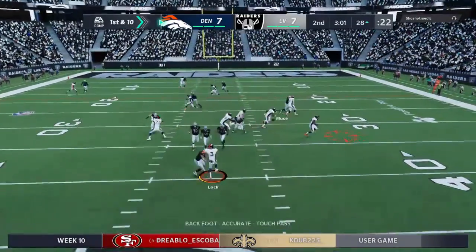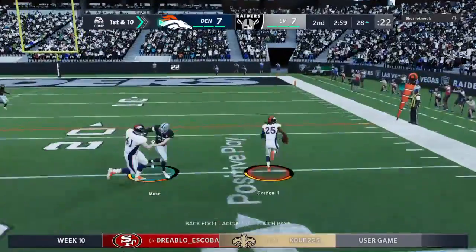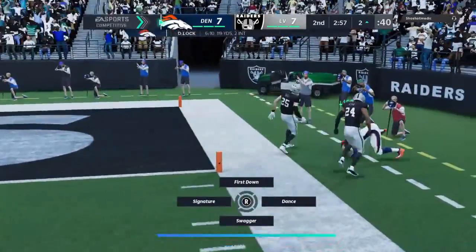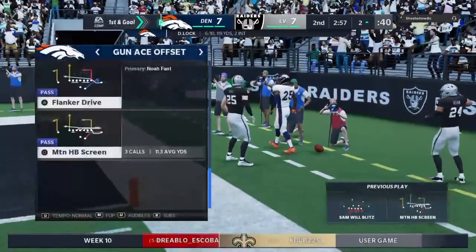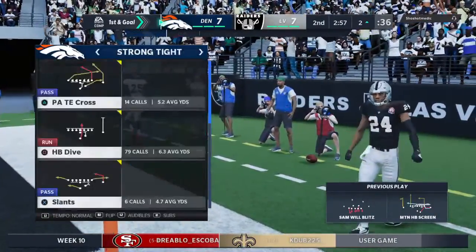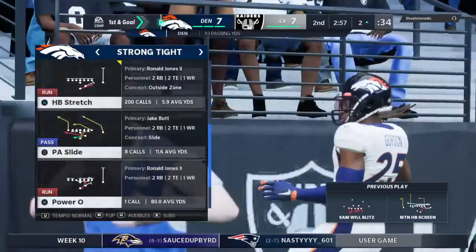Throwing on 1st down is Locke. Sets up the screen to Gordon. And all the way to the 2-yard line there before crossing over out of bounds. A good pickup there, 26 yards. That was a beautifully executed screen pass.